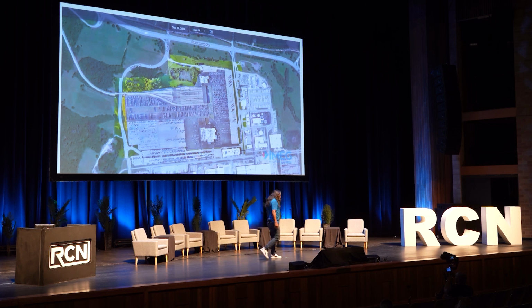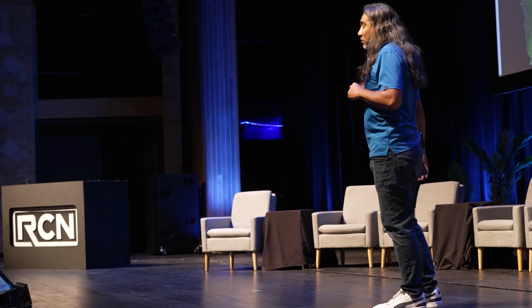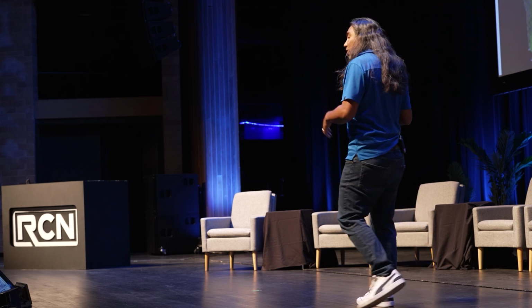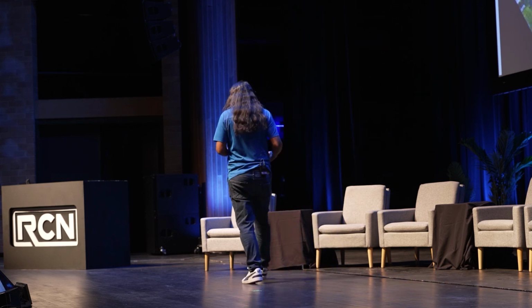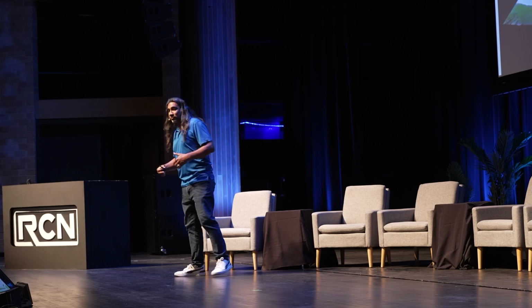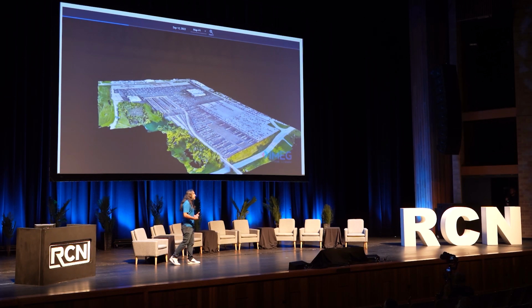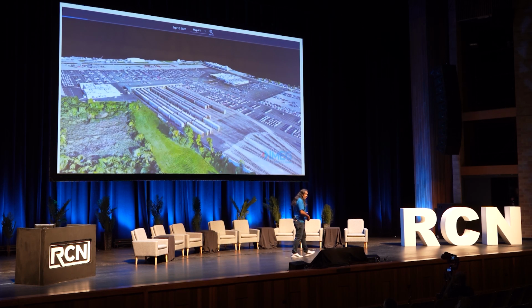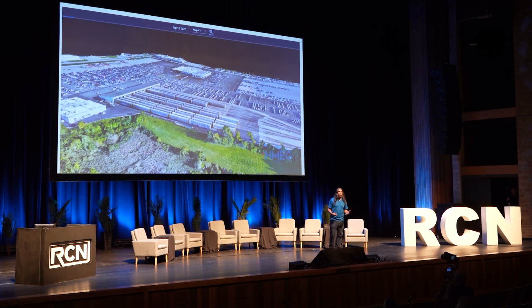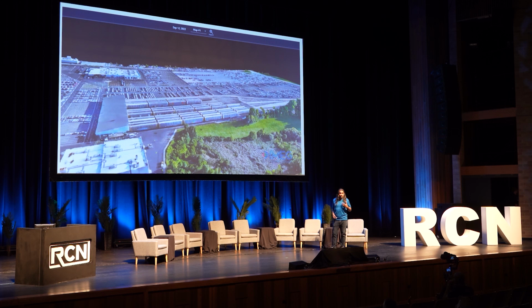So, moving on. Eric, there's a client of ours in the auto industry. There was an unfortunate accident with one of their loading docks, and we need to analyze it for safety. We typically walk the site, we typically take pictures. Is there a way we can do it faster and better? Yes. Can we extract measurements from it? Yes. We go out there, we fly the site.